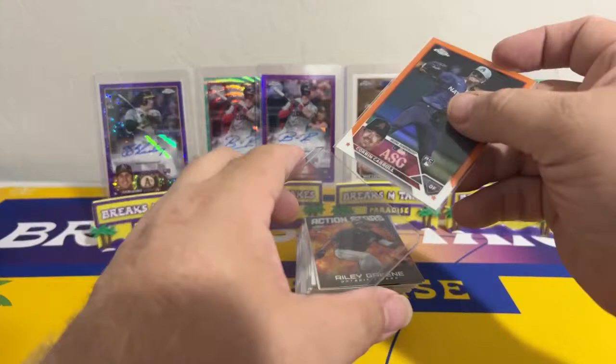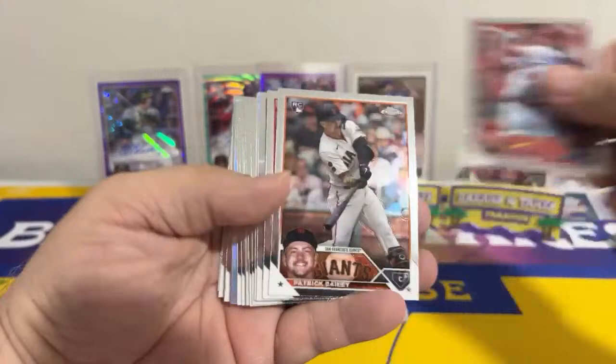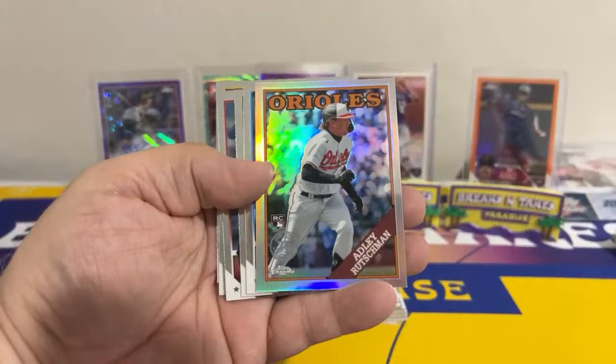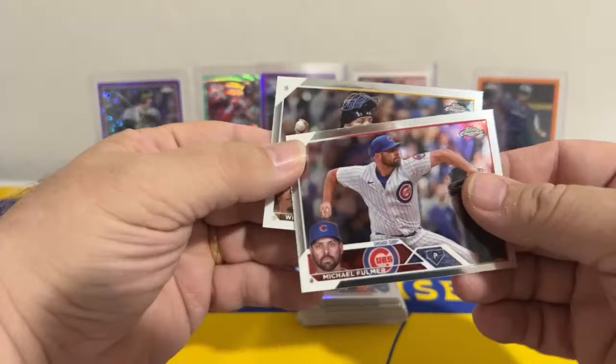That one's a little too big. There we go. Riley Green. Ortiz, hyper. Stout, refractor. Adley Rutschman on the Orioles 88 throwback. Profar. Austin Riley on the All-Star game. Fulmer, Contreras.